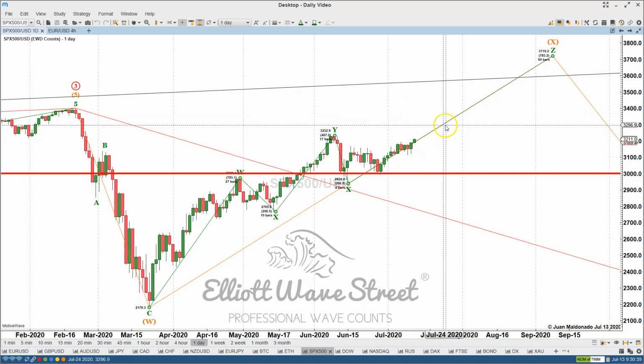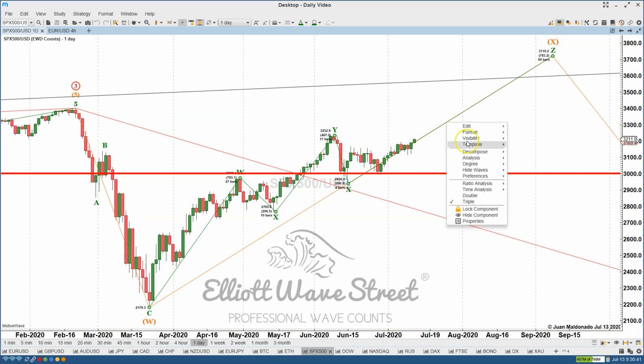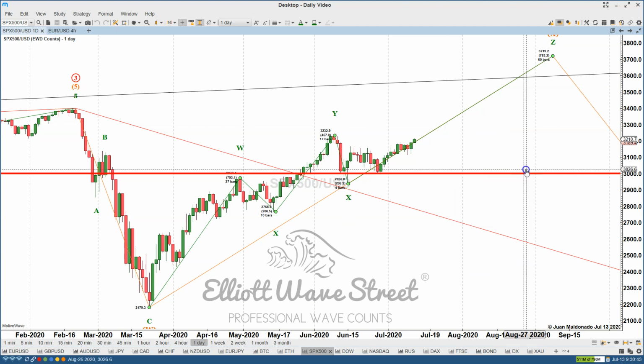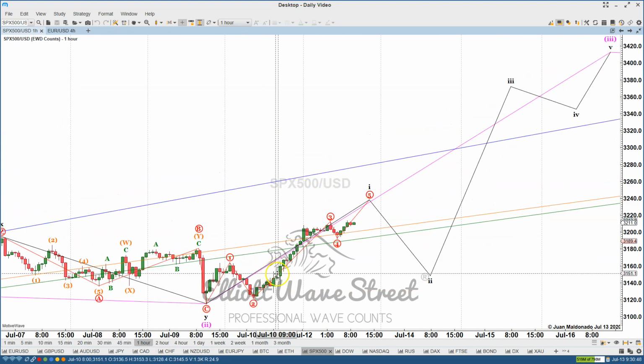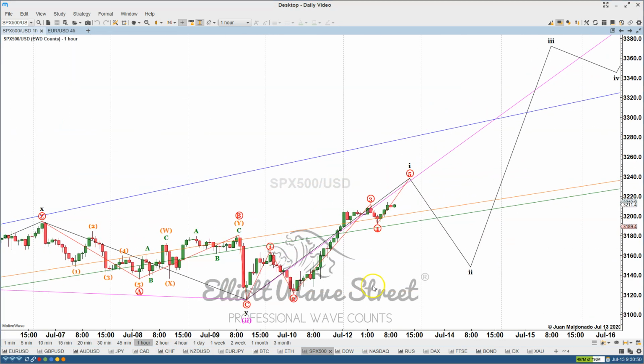Now let's go to the lower time frames to find out the trade plan for the week after all this analysis. So the trade plan for the week is going to be pretty simple. I would like to wait for the completion of the 5 up, 1, 2, 3, 4, 5, and once we have the 3 wave sequence down for the wave 2, I'm going to put all my efforts on finding the end of the wave 2 in order to jump into the buy trade on the S&P.